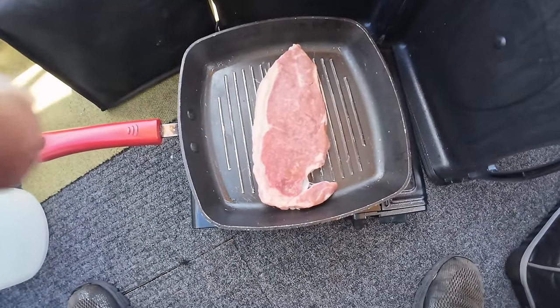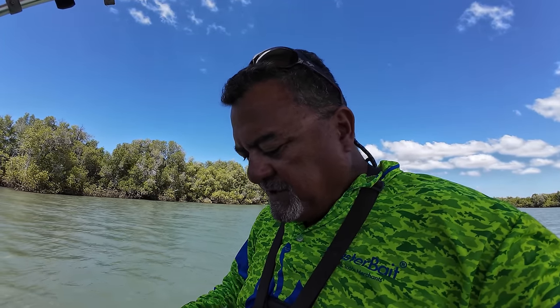So I'm absolutely starving. I've just stopped fishing. It's still early in the morning. But I'm going to cook up a steak. Let's chuck it on. Oh yeah. Quickly scoff this down and we'll get back into it.